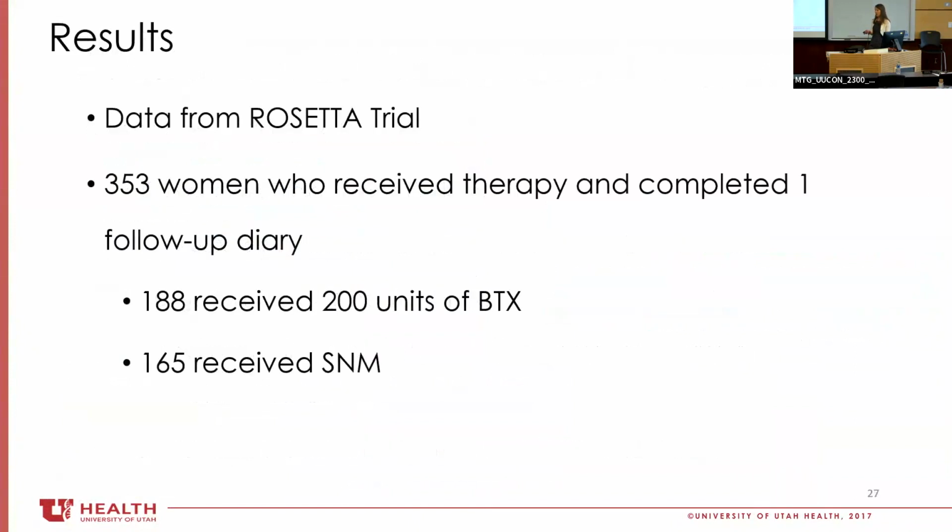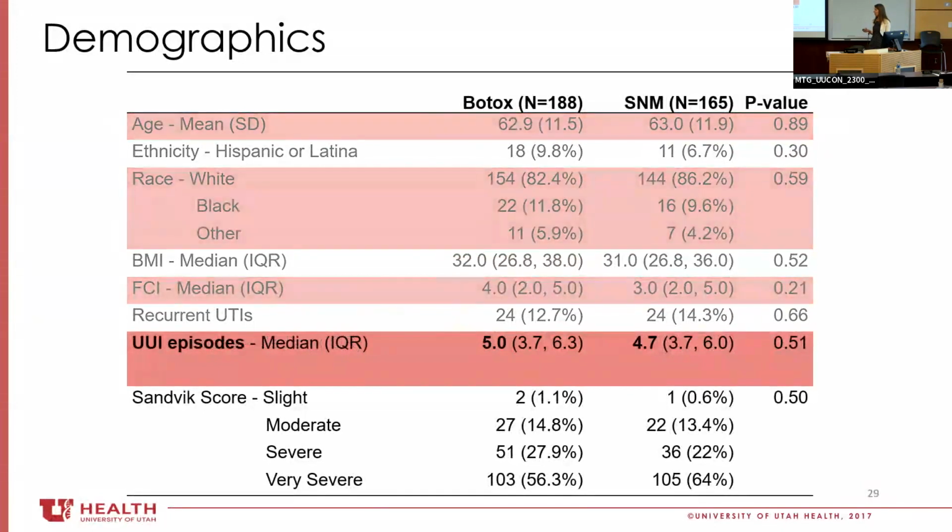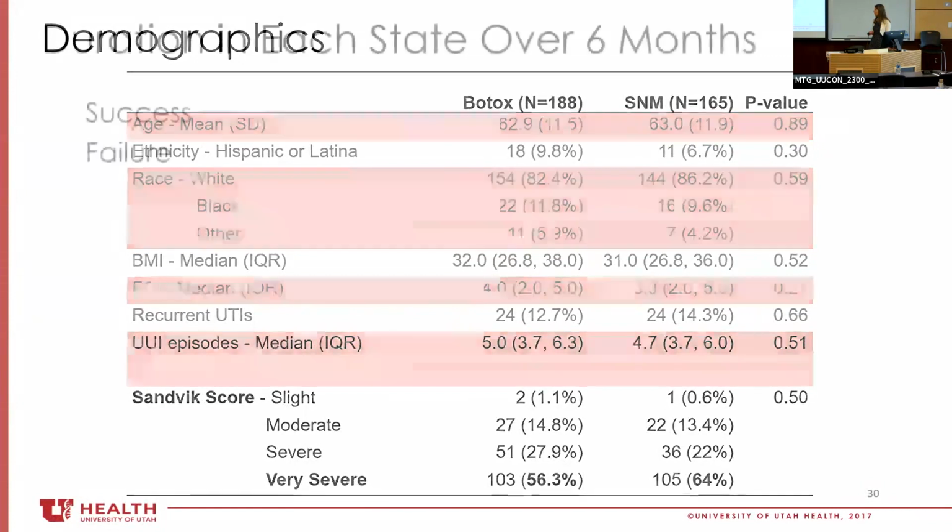We used the same data that I was just presenting. So we used data from the ROSETTA trial. There were 353 women, very similar to other trials in urgency incontinence. Notably, they had about 5 leakage episodes a day, and over 50% had pretty severe urgency incontinence. So it was a little bit of a severe patient population.